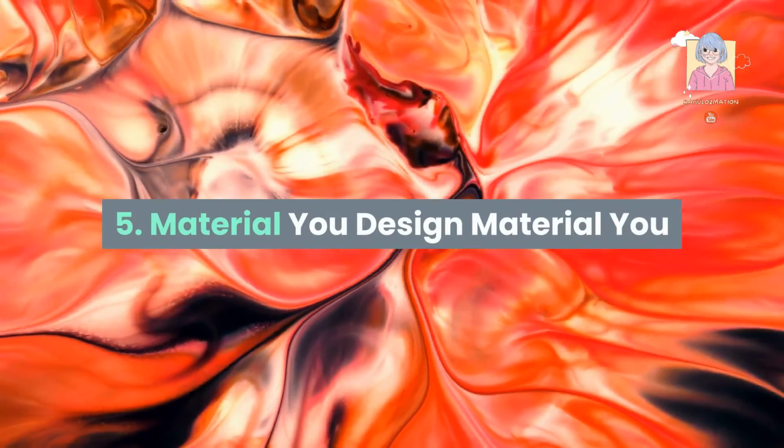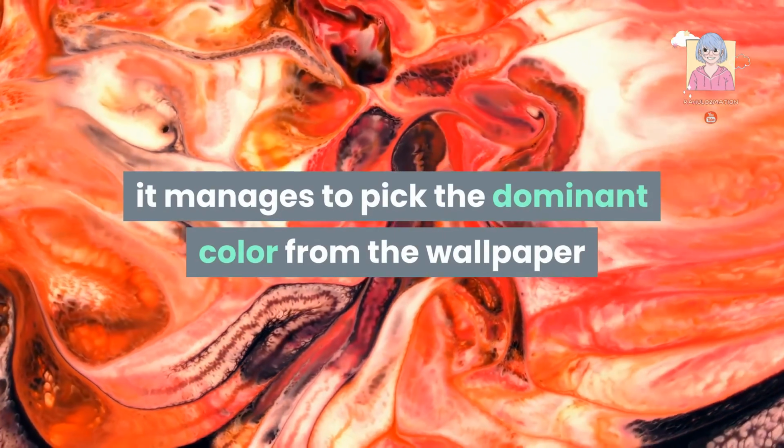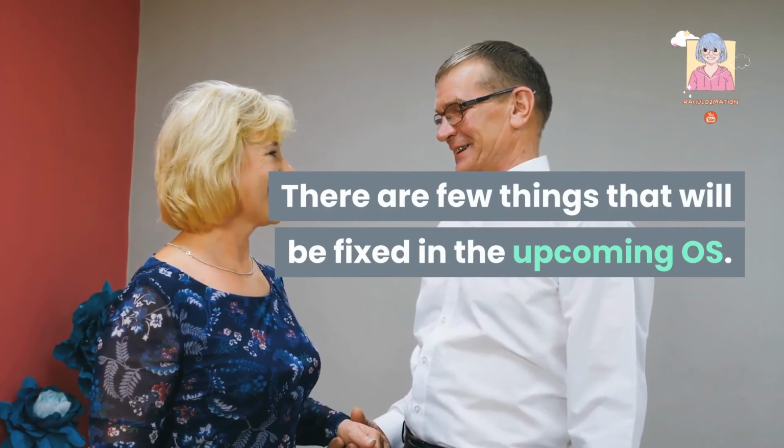5. Material You design. Material You design is live in the beta testing. It manages to pick the dominant color from the wallpaper and theme the device. There are a few things that will be fixed in the upcoming OS.